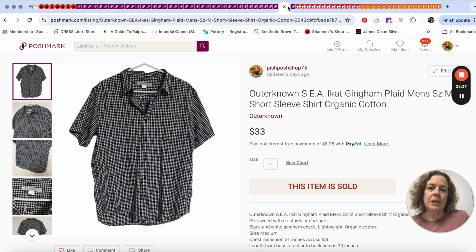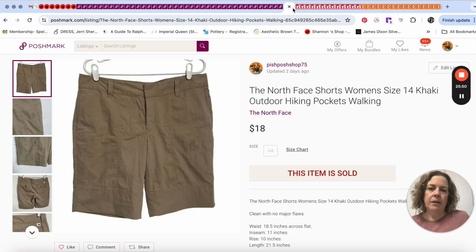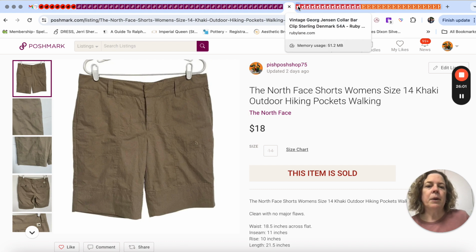Outer Known, this is another brand that I had heard about from other resellers but had never found myself. So I found this at Goodwill, and it sold for $33 on Posh. And just some quick North Face women's shorts for $18. Nothing super special. They took a few months to sell. Let's pop over to Ruby Lane.